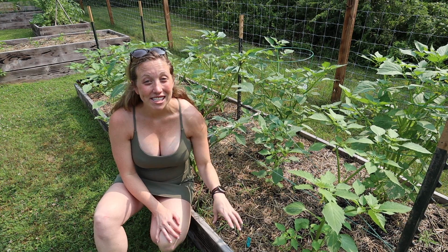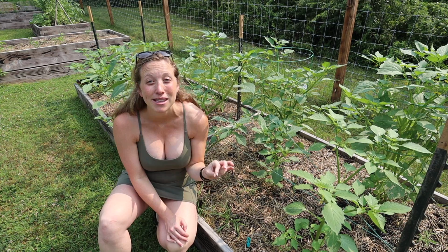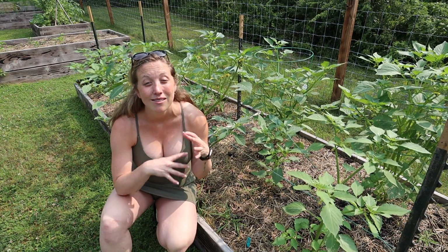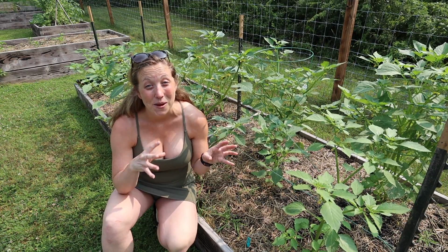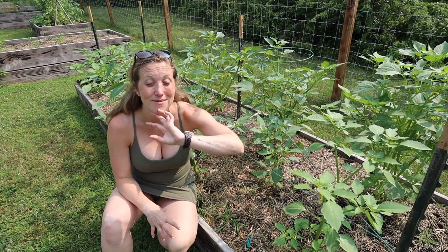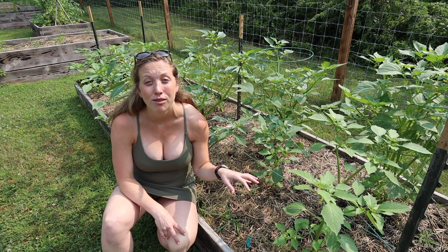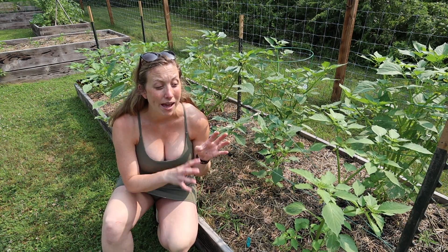This is our 16-foot bed where we have an abundant amount of tomatillos, and my husband loves making fresh salsa. So this year we're actually testing out a few different tomatillos. So we have different varieties in this bed, and these have been really doing well this year. They're just popping off. There's so many buds, so I know there's gonna be an enormous amount of tomatillos coming in very soon. Something that we did change from June to now is we did actually clean up this garden bed just a bit.